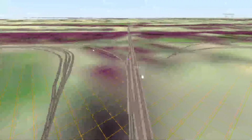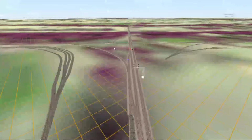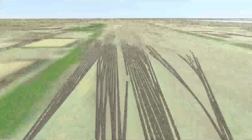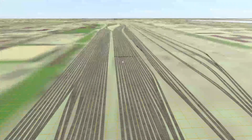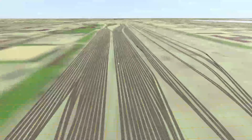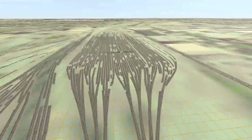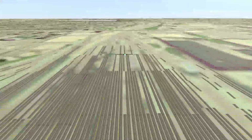Yep. Here's the CN line. I can't remember what the subdivision name is. Let's back. Take a peek in here. This is the west side of the Belt Clearing Yard. The west hump. And the east hump. As you can tell, my computer's really slow to render.